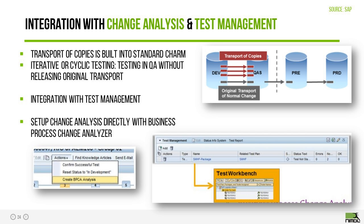The second advantage of doing that is the objects that you are modifying stay locked till you are done modifying them, till you are happy with what version you want to send into production. Okay.